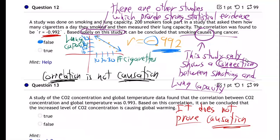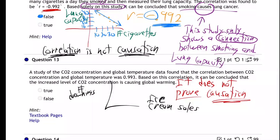What are you talking about, Heron? What do you mean? Well, because there's things in real life that are connected where one is not causing the other. So for example, if I looked at the temperature outside day by day, throughout the months of the year, and I graphed the high temperature on various days and the number of drownings. Oh, I'm sorry, I'm not doing this right. The ice cream sales.